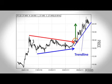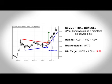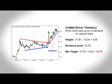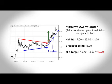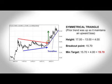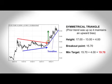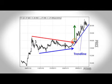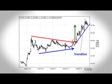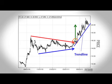So, anong gagawin namin dito is titignan namin kung pwedeng bumili dyan at ini-estimate natin anong upside natin. And to do that, like what we did earlier, we will measure the height of the pattern. Yes. So, 17 peso high with a 13 peso low. That's roughly 4 pesos in size. And then the breakout price came at 15.70. So 15.70 plus 4, we can estimate the potential target of 19.70. Based on the chart, lumampas pa nga siya sa 19.70. Lumampas pa siya sa 20. So talagang malaki yung kinita mo.